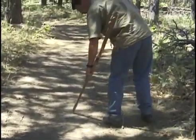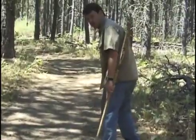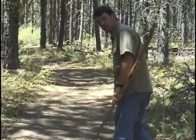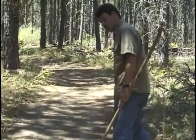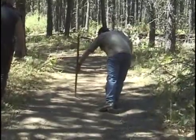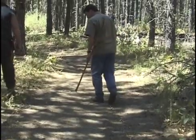What I'm doing is I'm marking behind the heel of Ron's footprints on this trail. That way I know each and every step that he's taken that I can spot, and I've identified it by putting a little half moon shape behind the heels. Okay, so as we're going along, we're going to continue this process.